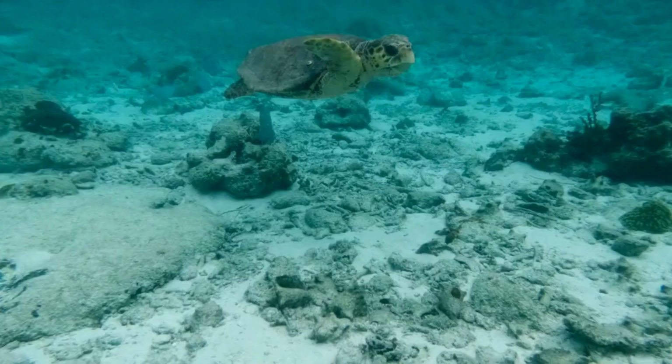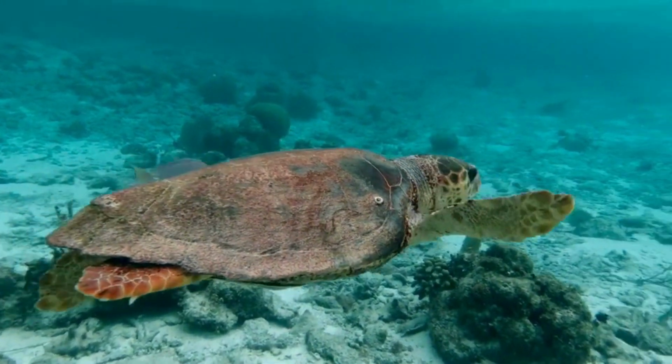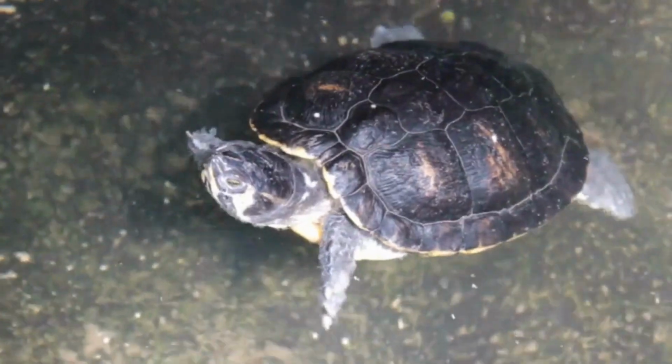These lesser-known facts about turtles illustrate the diversity of species, their unique adaptations, and the vital roles they play in ecosystems around the world.